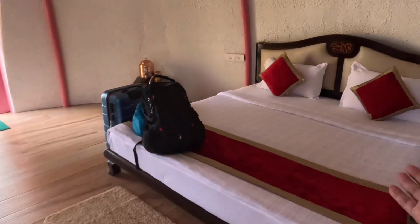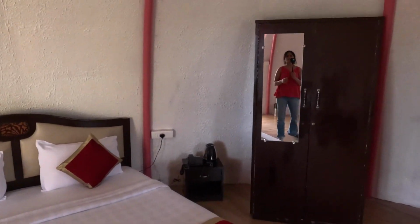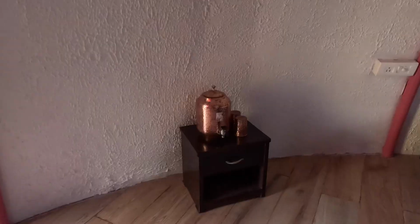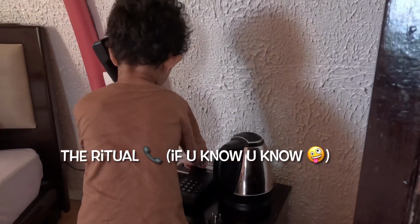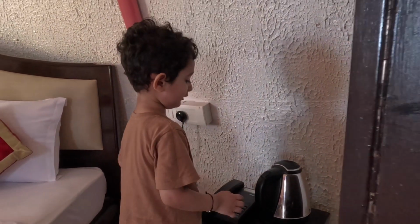And this is the bed. So cozy and cute. This is going to be your home for 2 days. And this is another mirror. Oh, I love this place already. There are so many mirrors. And this cute water dispenser. And it's a pool. Okay, you want to say something? Who are you calling?